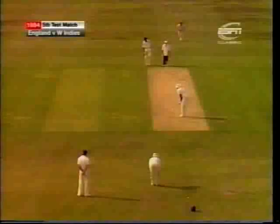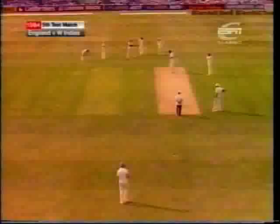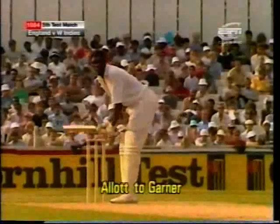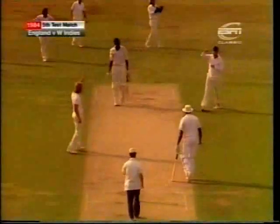So we're left now with just a single slip. That's Tavaré for Clive Lloyd. So a good 50 for Clive Lloyd, that boundary taking him on to 53. He's gone this time. Garner walks, disappointed. So will Lloyd be, but that's been a great partnership to take the score along from 154, where 2 wickets fell, through to 190, leaving Clive Lloyd 60 not out.